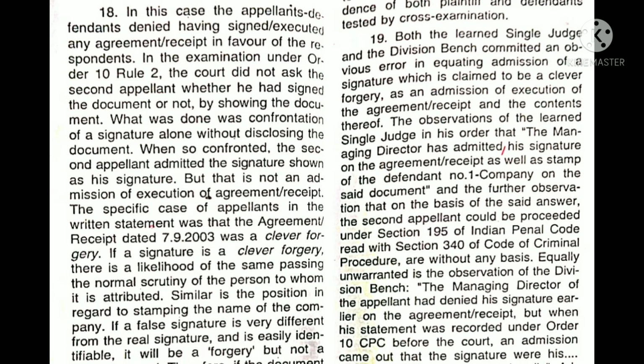The second is that they are clever forgeries and the party could not obviously identify the forgery when it was shown to him by covering other portions of the document, when he is given only a normal glance without an opportunity to scrutinize it properly. Whether it is a forgery or not will have to be determined with reference to the expert evidence and after the evidence of both plaintiff and defendants tested by cross-examination.